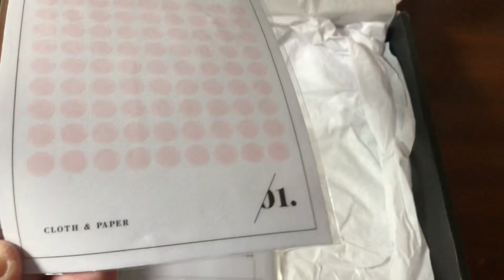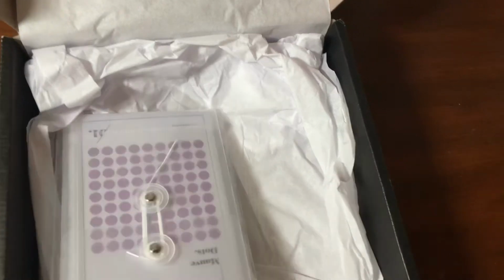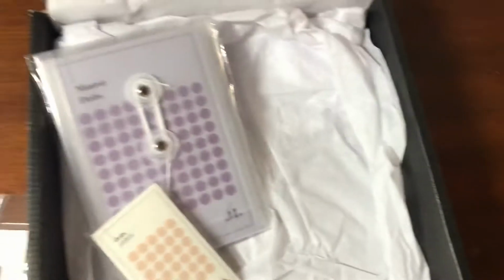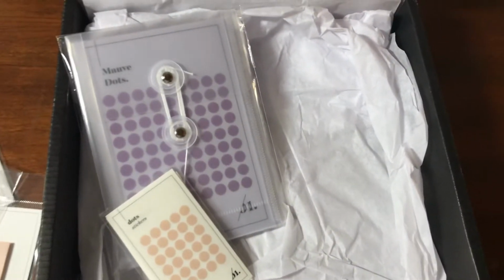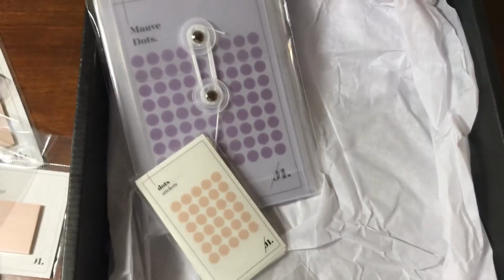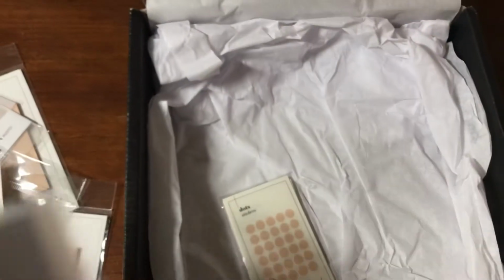And okay, next thing. I got the cotton dots, and these are transparent. So I'm really excited about using this, and I believe there's 2 sheets in here. And then these 2 were freebies. So this was part of the Black Friday weekend sale that they had, and I think, yeah, I picked it up on the day that they had the free dots.